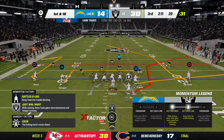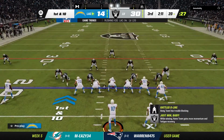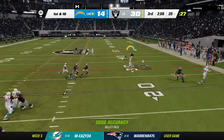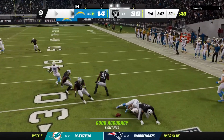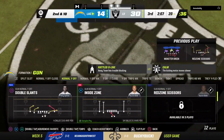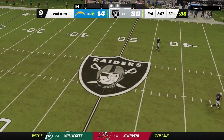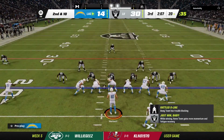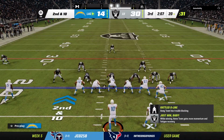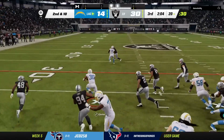The Charger drive about to get going. So now, Charles, this drive maybe a touch more important, trying to erase the memory of that interception they had the last time out. Yeah, and everyone goes through this because even the best in the game, you're going to have games where it just doesn't go right for you. An interception's result. So, frankly, to me, it's all about how you respond, not just the types of plays that you call, but how you carry yourself, how you show your team that you're still with it, and how you continue to lead.